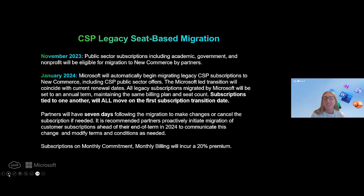So as of right now, Microsoft has not released any specific pricing increases on the public sector offers going into this seat-based migration in January. However, Microsoft always does have the opportunity to increase pricing at any time. And if they do so, they will do so via Partner Center announcement, and then we'll make sure everybody is aware. But from what we hear from Microsoft, as of right now, pricing will stay the same. It's only going to be those month-to-month prices that are commitments that will incur a premium. I wouldn't even say a price increase, it's a premium.